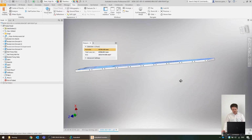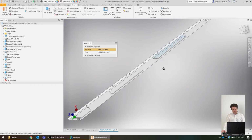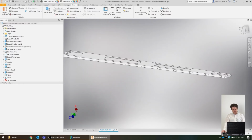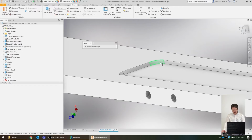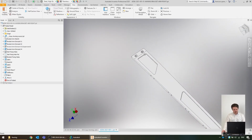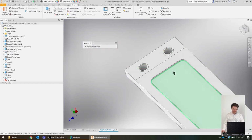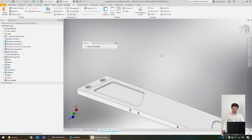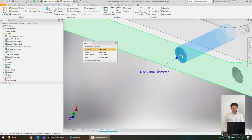So if we measure it, we can tell that it is 15 millimeters thick, that it's got pockets that are, let's see, measure that, 3 millimeters thick. The pockets have radii on them, 16 millimeters in diameter. And we've also got the pin joints here. So the pin holes are 13.5 millimeters in diameter. And we also have these threaded holes for the fastener. 6.647, so I take it that's an M8 tap hole. That we're going to need for the slats that go on top.